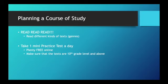Now, mind you, students have to be able to read at least the 10th grade level to pass particular standardized tests in order to graduate. So it's not like I'm saying go read some kid books, but I'm just saying make sure that they're at least at the 10th grade level, and then you can work your way up the more you feel comfortable.